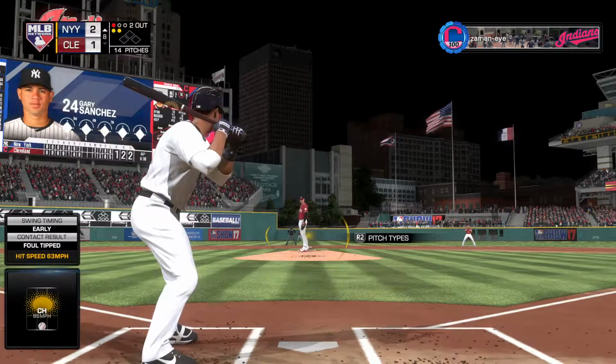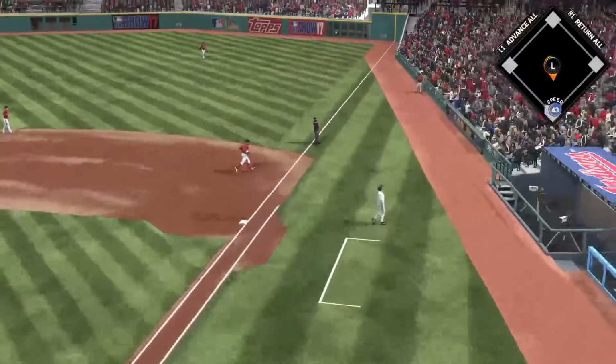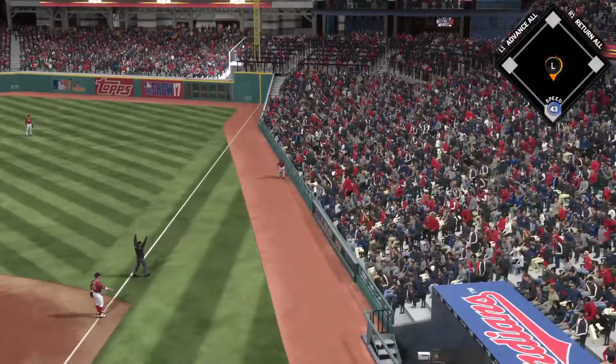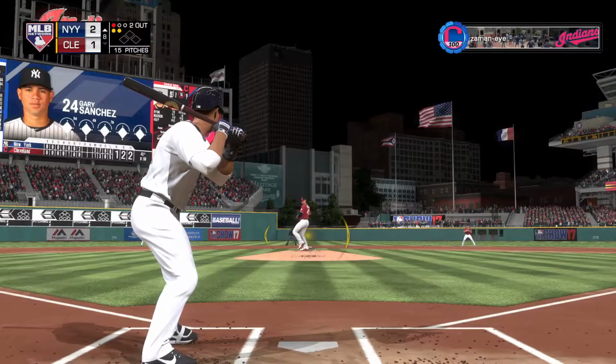Just lucky to make contact on that one as it's chopped foul. Ready on 1-2. And another foul ball. Matt, I like the last 2 pitches. The changeup and then the fastball. And he's late with the swing on the fastball right there.